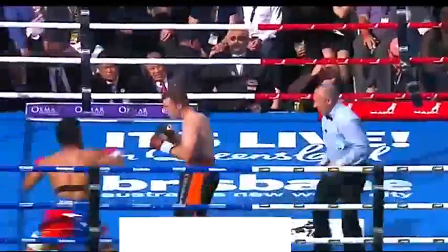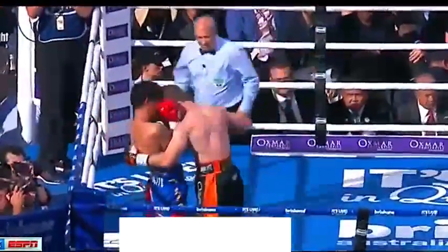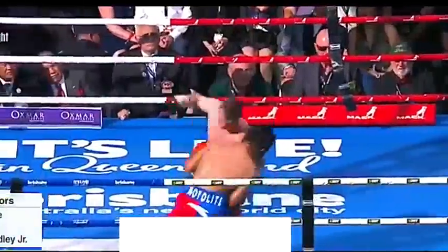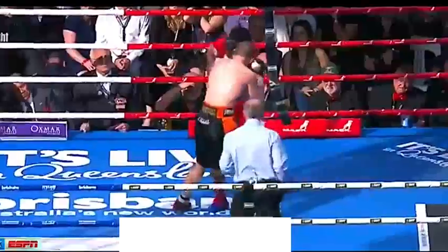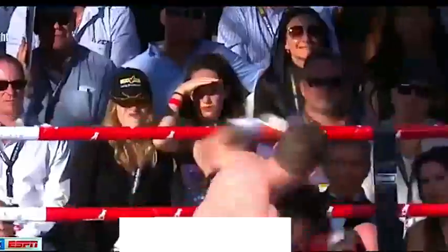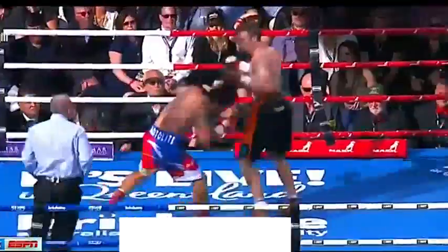Good stuff here in Brisbane. Jeff Horn on the attack again, trying to break and split that guard with a straight right hand. Pacquiao was able to land some straight lefts on him. How about the adrenaline wearing off a little? Before, with head clenches, I said it early. Matter of fact, both fighters have. Horn was cut in his last fight, the right eye.